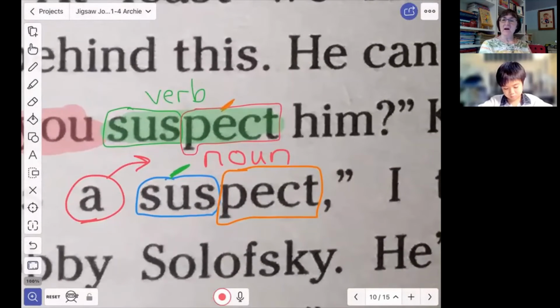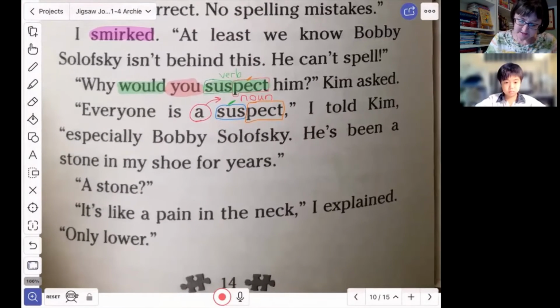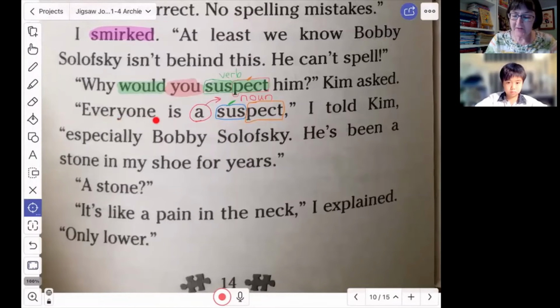Suspect. There are a lot of words in English that have two syllables, and they can be both a noun or a verb. And we change the way we say it. We spell it the same way, but we change the way we say it depending on if it's a noun or a verb. Now, something interesting that Jigsaw says here is everyone is a suspect.